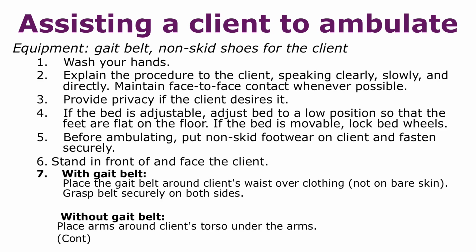Now, if you're not using any gait belt, what you're going to do is place your arms around the client's torso right under the arms, and you can even interlock your fingers or your hands behind the client to have a more solid base.